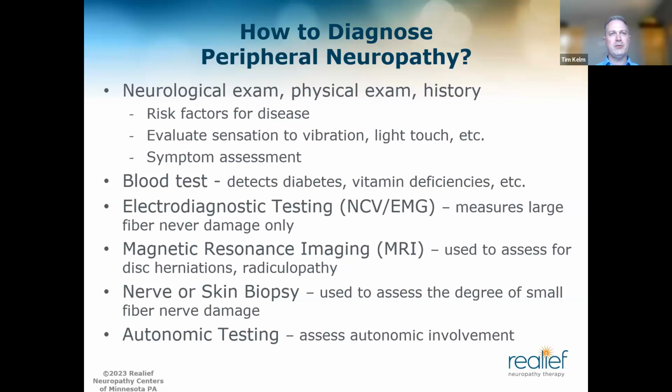Autonomic testing, those check how responsive the body is to where it should be changing blood pressure and things like that, for what's called your autonomic nerve involvement. So there's a lot of tests that can be done for peripheral neuropathy. They usually lead to the same interventions regardless, but if you do have some symptoms and you haven't been diagnosed, there's definitely options to be diagnosed.